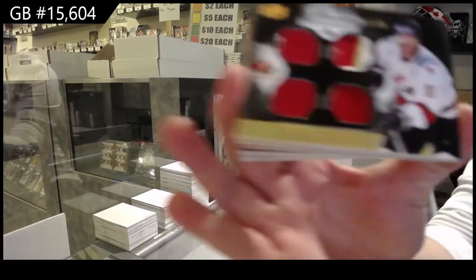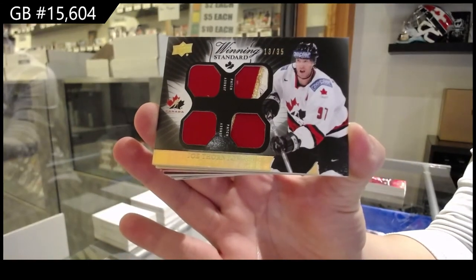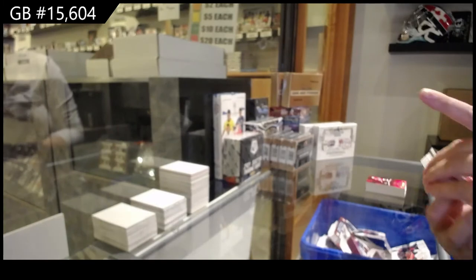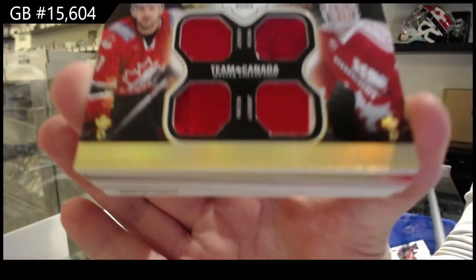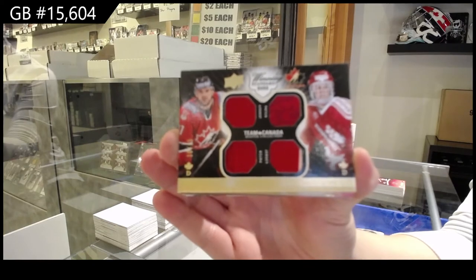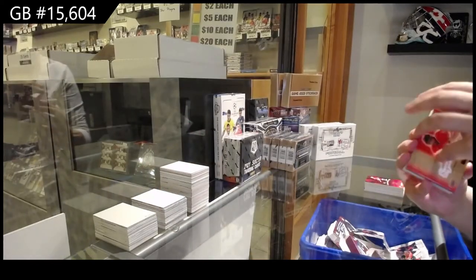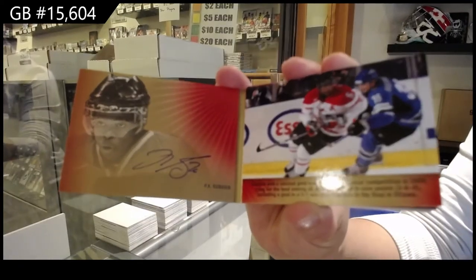Dual jersey, dual patch number 235 of Joe Thornton. Winning standard duos number 225 of Dan Boyle and Chris Pronger. Signature moments booklet number 225, PK Subban.